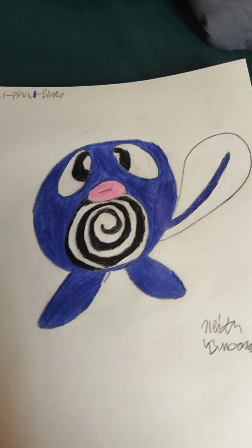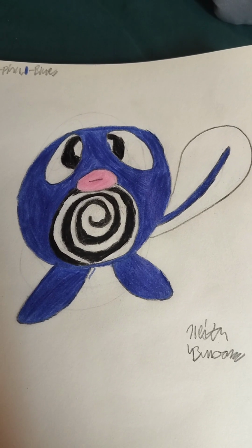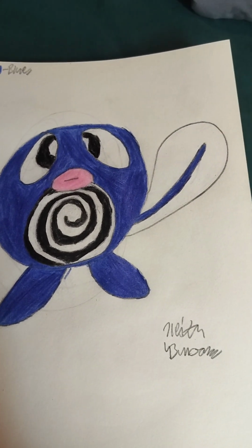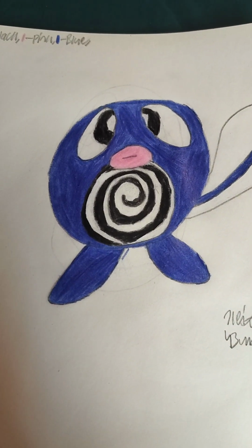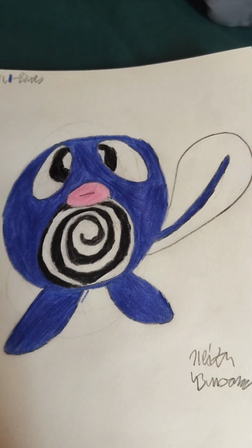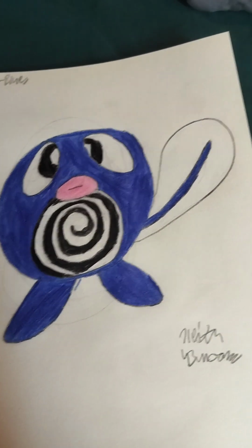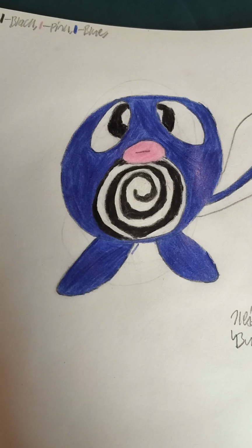Here we have me drawing another Pokemon, because it's been a while. This time I went with Poliwag from Gen 1. Yeah, I tried to make him as accurate as I could. Might have made his body a little oddly shaped. But other than that, I think he turned out pretty good.